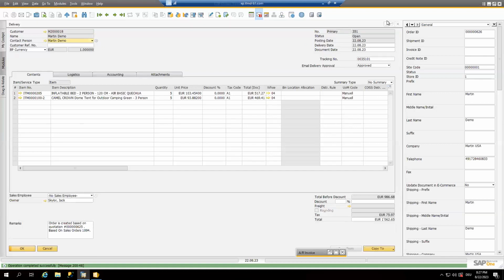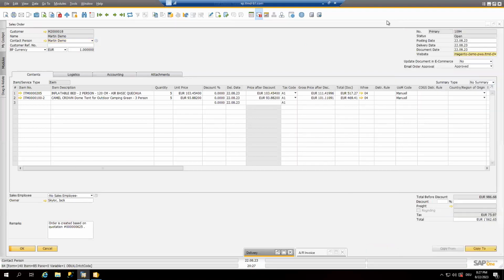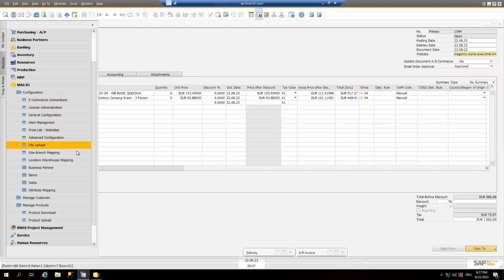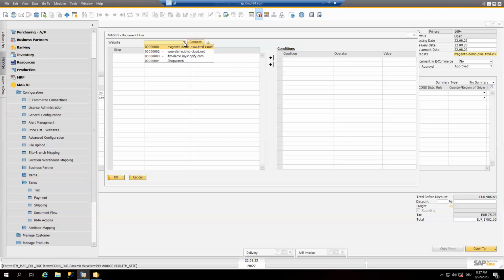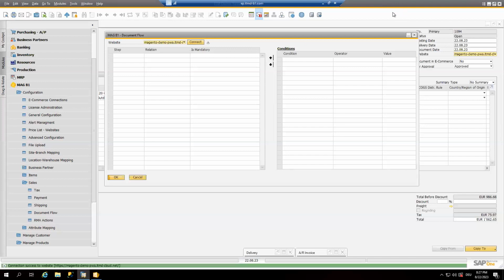What we have done is a workflow. This workflow can be designed actually. Here you can design the workflow that you want to apply on the e-commerce. Under sales, in the configuration of MAGB1, you can go to the document flow, select the website that you want to apply the document flow on.